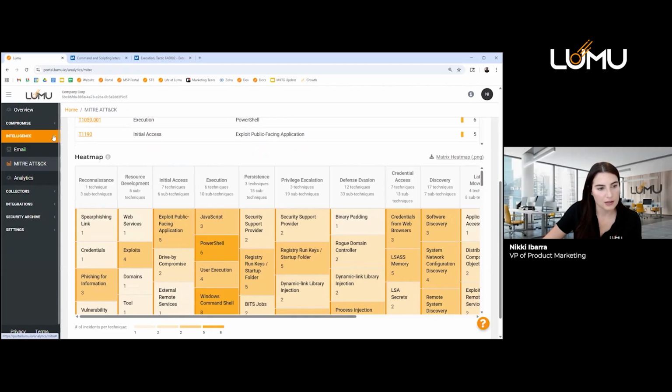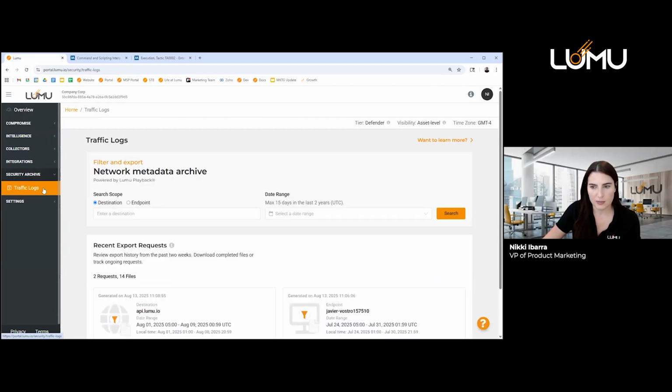All right. There's another feature I want to talk a bit about, our security archive. I wanted to touch on this one in the training because I know we've maybe talked about it in other sessions, but I wanted to dive a little bit more into it today and show you what the experience looks like. So basically, one of the things that we have at Lumu is the ability to collect the network traffic logs for your organization for up to 2 years.